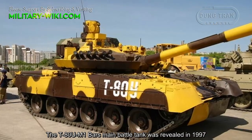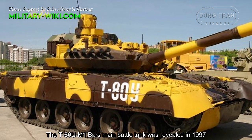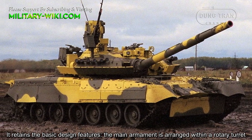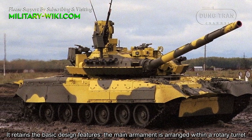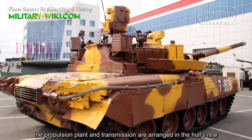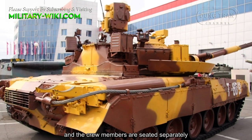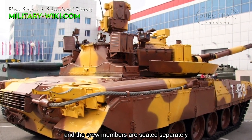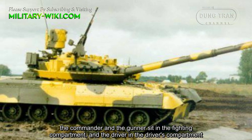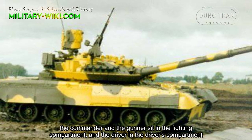The T-80U-M1 Bars main battle tank was revealed in 1997. It retains the basic design features. The main armament is arranged within a rotary turret. The propulsion plant and transmission are arranged in the hull rear, and the crew members are seated separately. The commander and the gunner sit in the fighting compartment, and the driver in the driver's compartment.